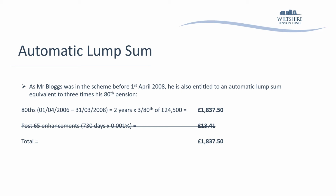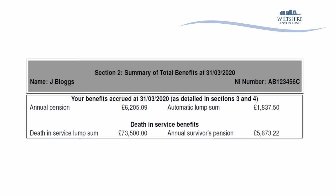If you don't have any membership in the 80th section of the scheme, then this will show as 0 on your statement. But when you do come to retire, you will be able to exchange some of your pension to get a lump sum. You'll see that section 2 also shows the death in service benefits.